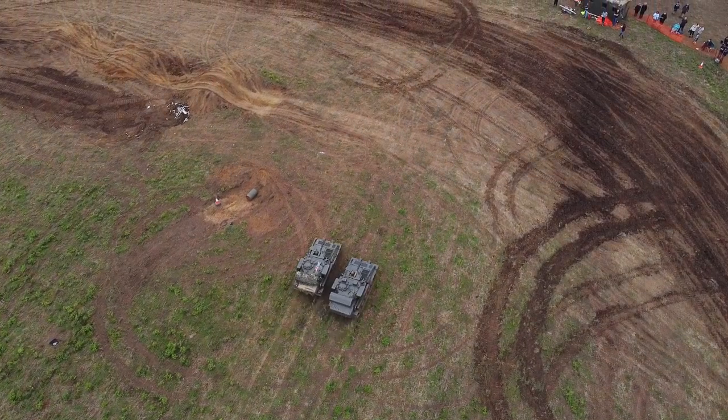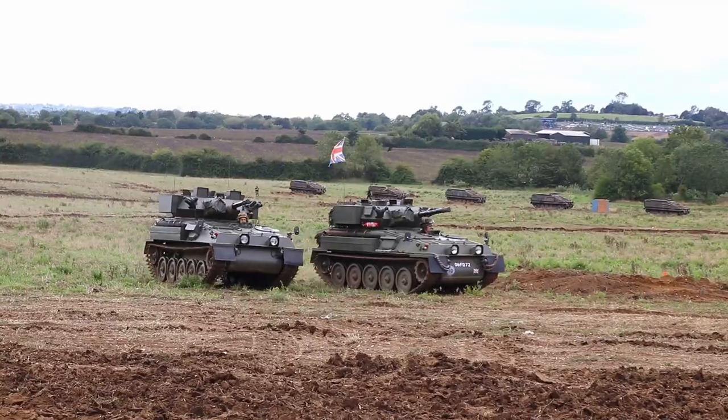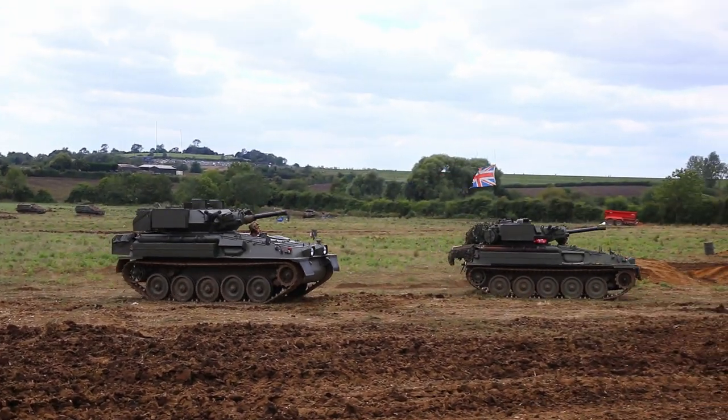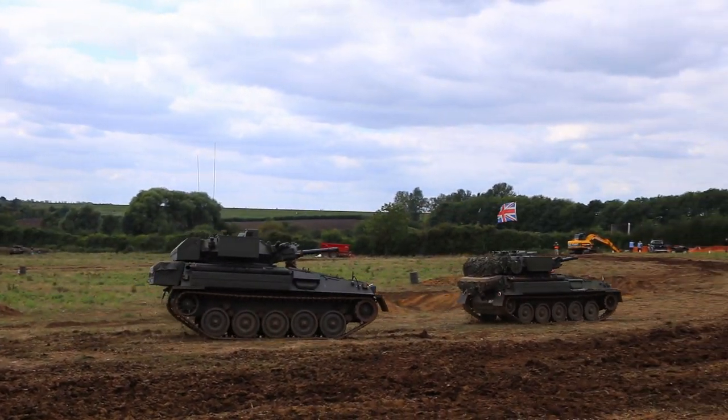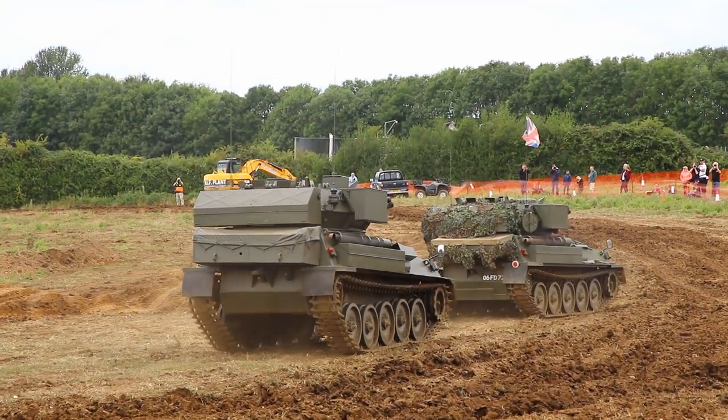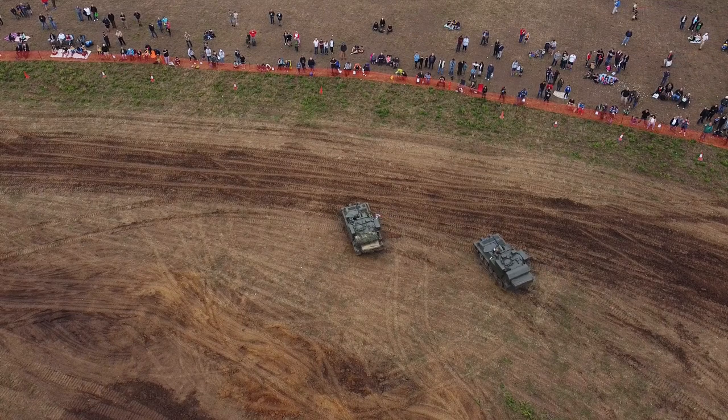They're also very light on their feet. They distribute their weight very well. They weigh in the region of 7 or 8 tons. Because they distribute their weight, their ground pressure is actually less than the drone man. Now pay attention as they pirouette around here.